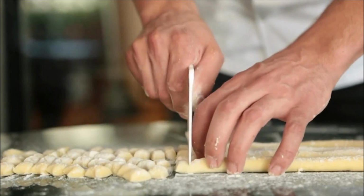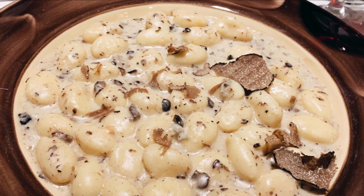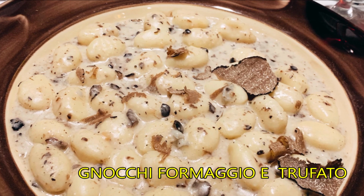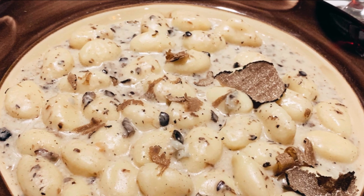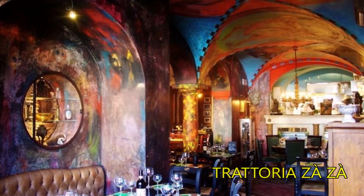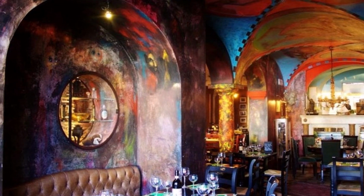At 8, we have gnocchi. The gnocchi in Florence is not to be missed, but here they serve it with gorgonzola cheese and truffles, which makes for a rich and decadent dish. Truffles are a valuable ingredient, and if you haven't tried them, then why not have them in Florence? Trattoria Zaza is one place to try gnocchi with truffles, and they have been serving their Florentine specialities since 1977, so they must be doing something right.